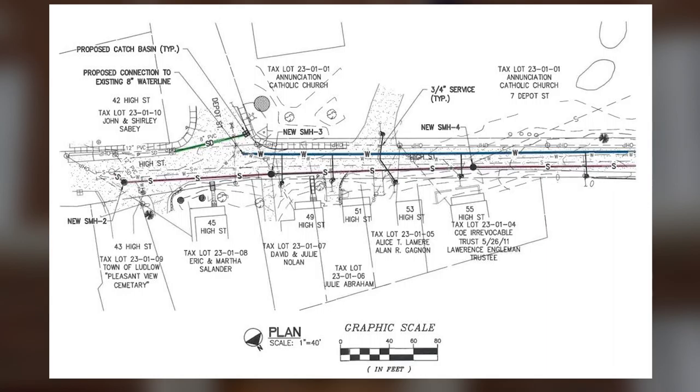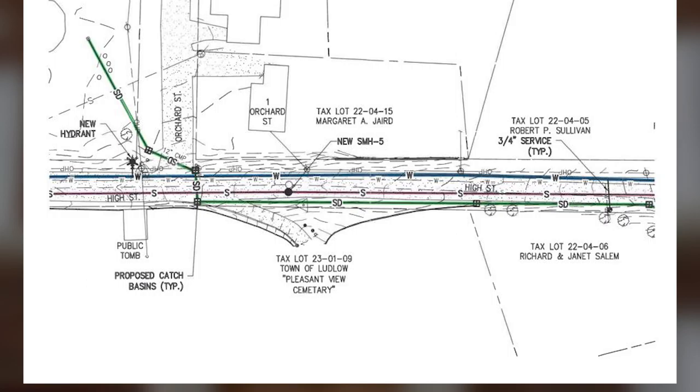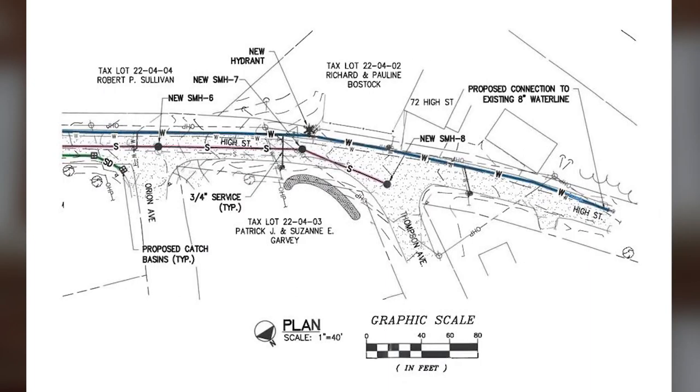You can see it moves up High Street, and the first page shows the proposed sewer line, a small bit of the stormwater line, and then the water line, which starts towards the Catholic Church and runs up High Street. The second page shows the intersection of Union Street and High Street. We have a stormwater issue there that's been ongoing for years, as the water comes off the cemetery and there's no place for it to go. It tends to run down Orchard Street and pool. Further up the street, the wastewater and water lines continue up to the intersection of Thompson and High Street, with the water line continuing a few houses further. So that's basically the scope of the project.